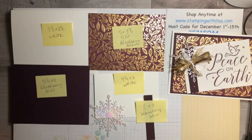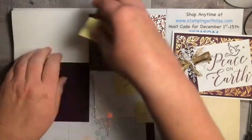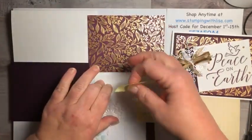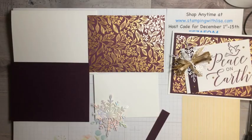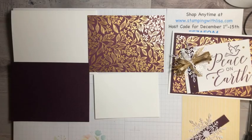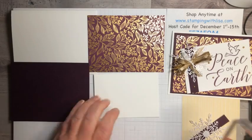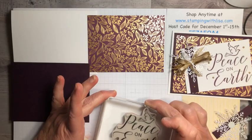Thanks, Diane. Thanks, Wanda. All right, so take your little things off of here, and then we're just going to stamp the words. These cards are like, I mean, really, how much less stamping could you do? One stamp. And then put whatever you want on the inside. You can put snowflakes, you can put trees, whatever you want to do. All right, so we're going to do our piece on earth right here as close to the edge as you can get it.